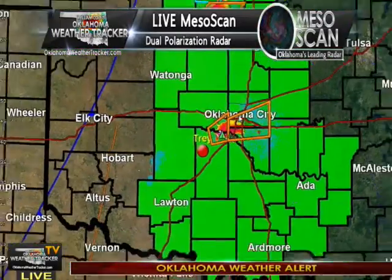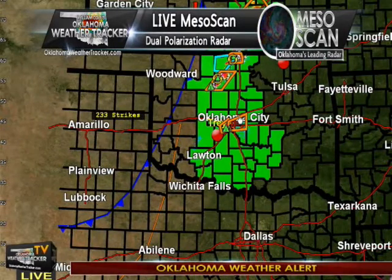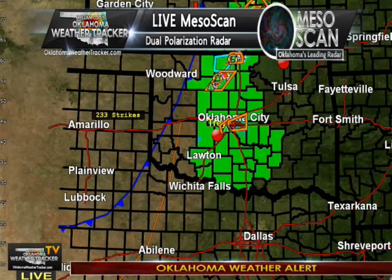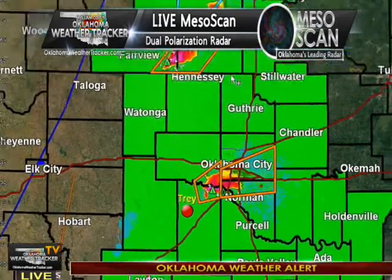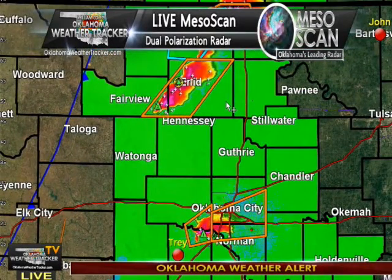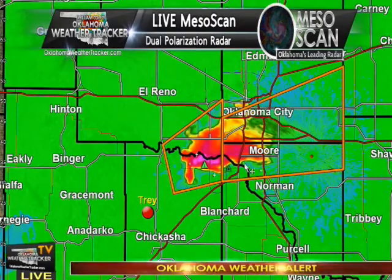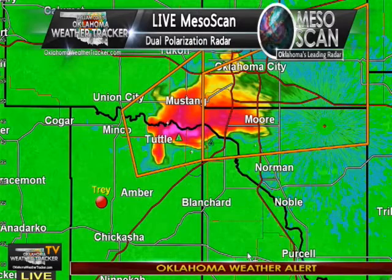And this is moving in on the southwestern sides of the metro. You can see the counties in green. That is a tornado watch that's in effect for a large portion of Oklahoma, basically up and down the I-35 corridor. Then we have the severe weather ongoing across parts of north central Oklahoma, and this new severe weather across parts of the southwestern sides of the Oklahoma City metro. This is now what we would call a supercell, and that's something we're tracking very carefully.